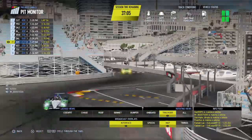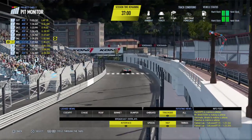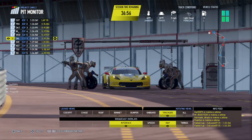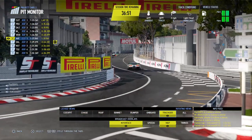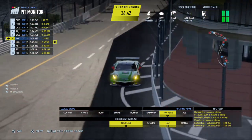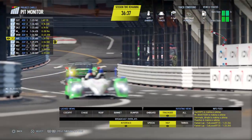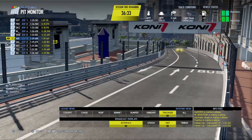We're on board with Average Gamer, pole sitter in the GTE class, running second right now. He's been chopping that lead down as Dalrymple hits the pits with 36 to go. That's going to cycle the lead back up to Average Gamer. Wow. As Average comes back, he should come back out in the lead. Let's see where he's at. Oh yeah, he's going to pass Dalrymple here just now. He does. Average Gamer retakes the lead in GTE. And we're going to have to see with 36 minutes to go whether or not he needs to stop again. He might have everything he needs on board right now.